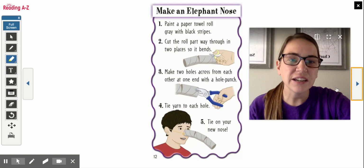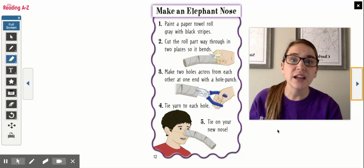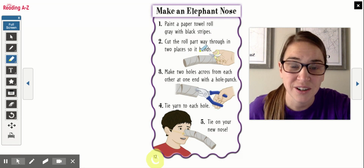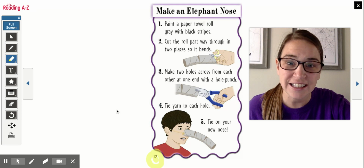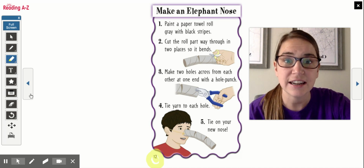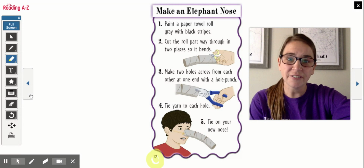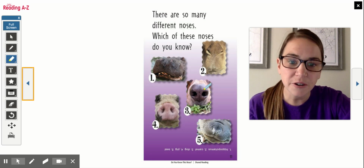Nice job, readers. Awesome. Now, we know that this book is a nonfiction book, right? We read it to learn, and it's full of true information. Now, here on page 12, we talked about this feature yesterday. This is a how-to. Some nonfiction books will give us directions of how to make something. Pretty neat. So this is a feature of nonfiction books. Another feature that we see in nonfiction books, and a feature is just something that it has, is photographs. Do you remember from yesterday what a photograph is? You're right. It's a picture that's taken by a camera or a video. Good. So these are photographs.